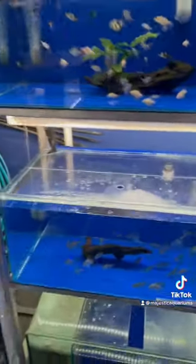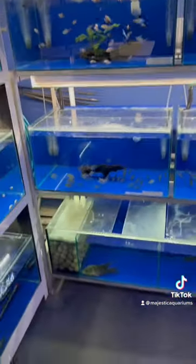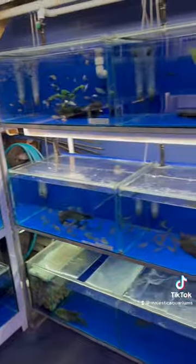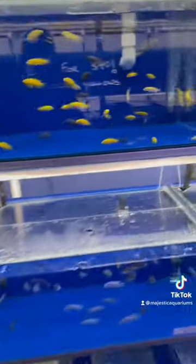So that combination of fish is going to look quite vibrant, colourful and nice. Oh, we've got some big silver dollars. Big silver dollars would definitely be an option because they look just like nice big piranhas. So anyway, plenty of fish to choose.